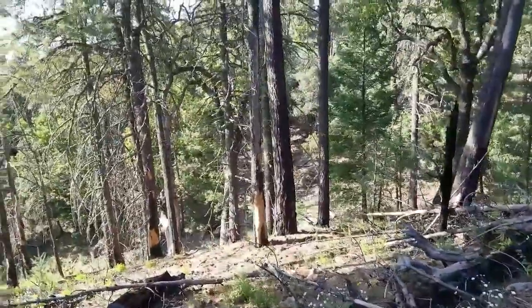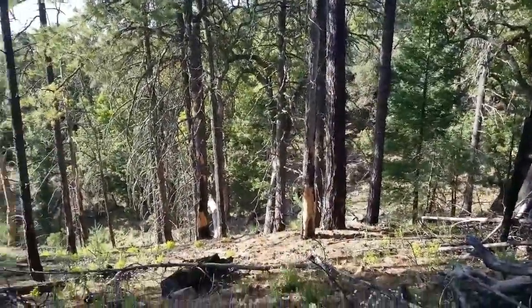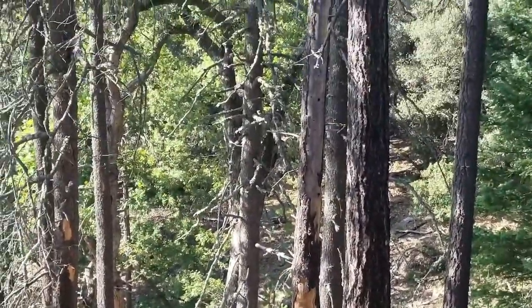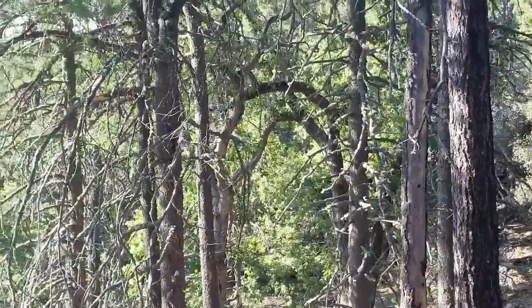Hey, bear! Holy shit. It's the first bear I've seen in a very long time. He was just hanging out in that tree. Alright, so that was fun. Just hiking along, took a break by a tree, and a big old bear came out of the tree right in front of me. So luckily it seemed to be running off pretty quick.